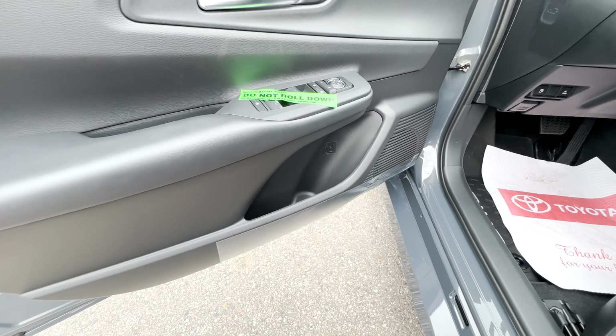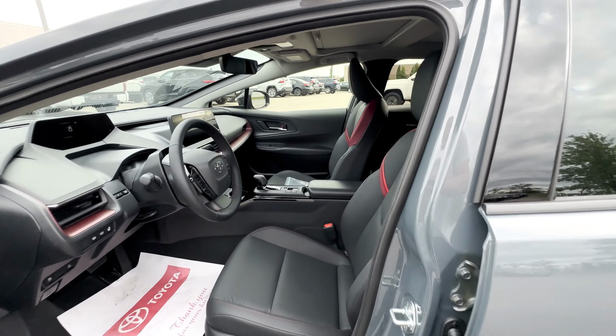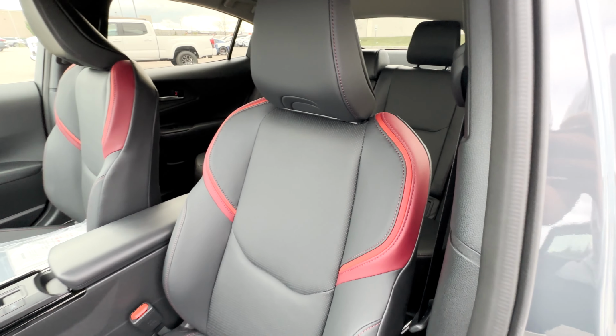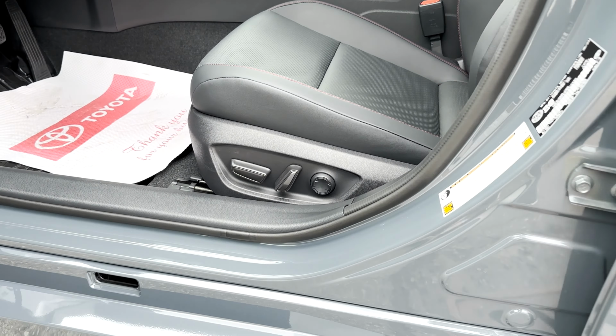Now coming to the front of the Prius Prime, it's exactly like the rear but with a slightly bigger area at the bottom than the usual window and side mirror controls. As for the front seats, these look like sports seats with the black and the red accent sections. The front seats are also heated and the driver's seat is power adjustable.